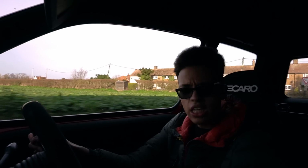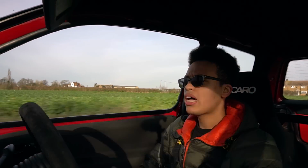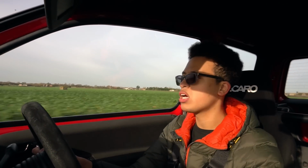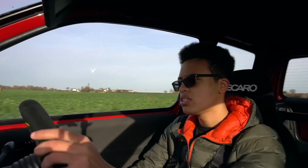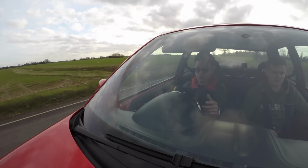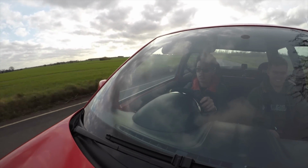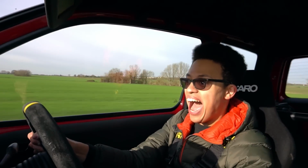Tyres are more set up for winter use, to put it that way, but it deals with the greasy roads really well. And again, it's got torque. It's got proper torque. Unlike an EP3 Civic Type R, I know it's a different type of car, where you've got to really rev it at the top end. This thing, it's on it at 5, and it goes on and on and on.